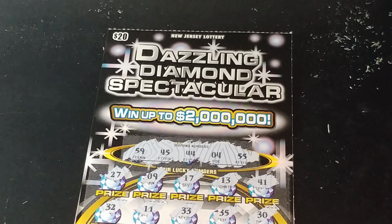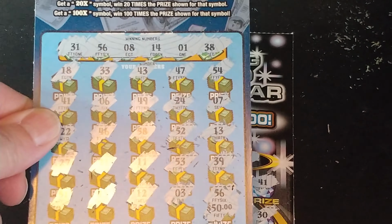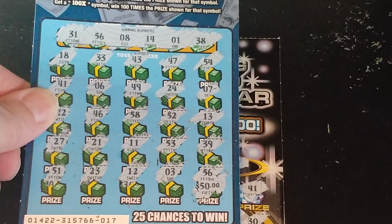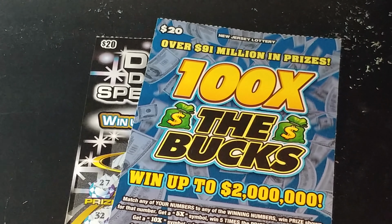So we spent $60. We got $50 back. We got $50 on the 100 times the bucks. So $10 down, not bad.